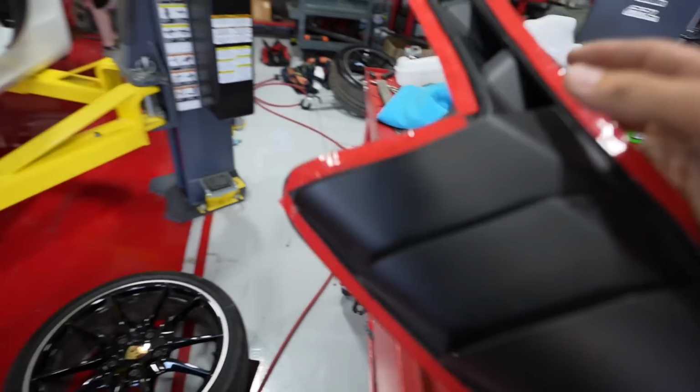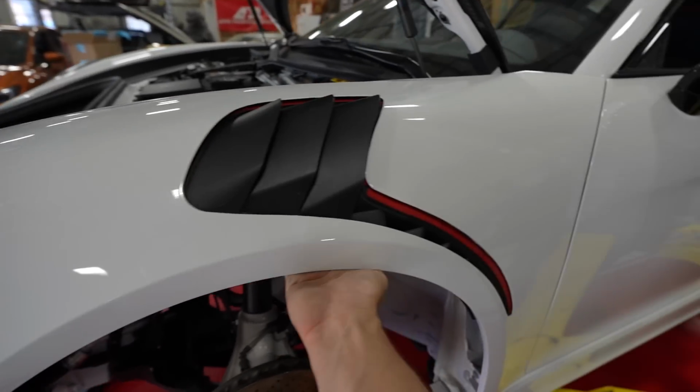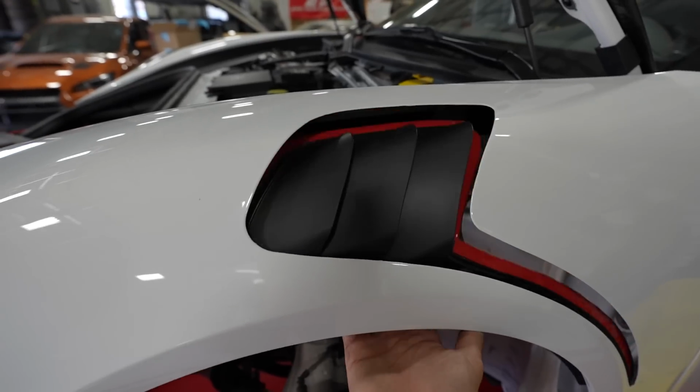But one thing that I do want to do and get out of the way are the RS style fender vents. These guys slip right on under here and complete the look of the front end of this car. It's gonna be so gnarly once these are on. We're gonna stick these, and for now at least, until we get this thing running, that is gonna be the final piece.